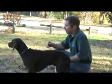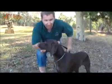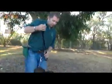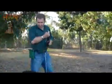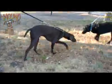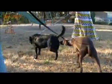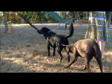So what we're going to do now, we've got Wilma over here. She's a 6-year-old Labrador. We're going to use Hunter here. He's got a few issues with dog aggression. So we're just going to go over here with young Wilma. Wilma's a lovely, sociable dog, and what you want to do is just pay attention and be relaxed about this. You're going to look for body language here. Wilma's letting Hunter check her out.